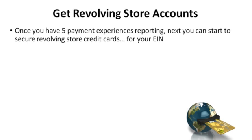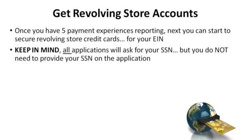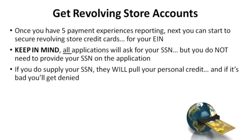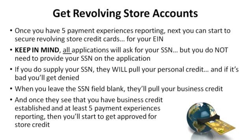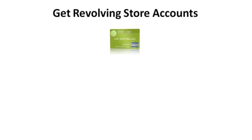Once you have 5 payment experiences reporting, next you can start to secure revolving store credit cards for your employment identification number. Keep in mind, all applications will ask for your Social Security number, but you do not need to provide your SSN on the application. If you do supply your SSN, they will pull your personal credit, and if it's bad, you'll get denied. When you leave the SSN field blank, they'll pull your business credit. And once they see that you have business credit established and at least 5 payment experiences reporting, then you'll start to get approved for store credit.